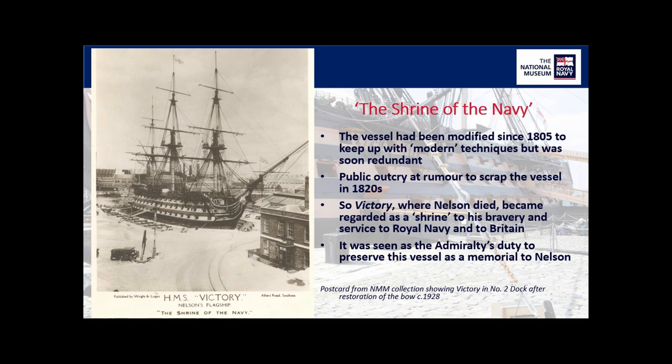The vessel went through various modifications. As the Royal Navy ships were being developed to keep up with the French Navy ships, there were various modifications going on. And Robert Seppings set about enclosing the bow, the front of the ship, as one of the modifications, which I'll show you a slide of in a minute. But apart from that, it just couldn't keep up. It was a 1750s design coming up to the 1820s, and it just couldn't keep up with more modern ships.